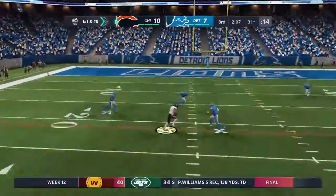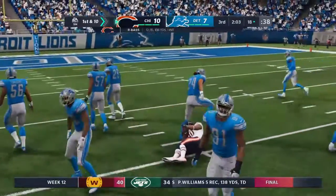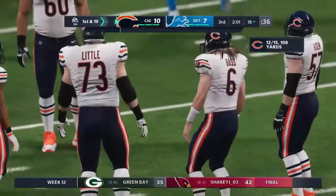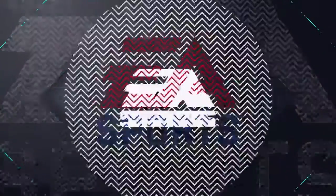They'll set up to throw. Looking middle, and that's complete. And inside the 20 before he's brought down. Number 80. Another nice gain, 13 yards that time, and another 1st down.